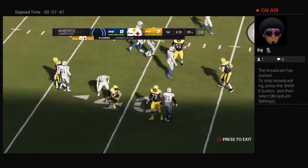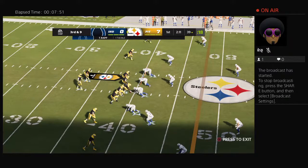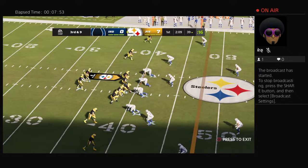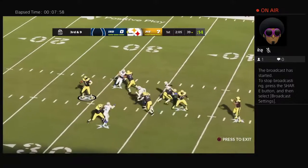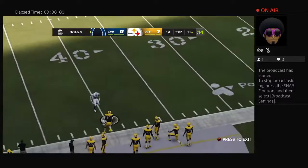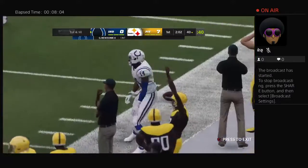Looking to find a lane, but he can't. Reined in at the line of scrimmage. No gain on the play there, so that doesn't help. Now they're looking up at a 3rd and 9 situation. Is this intercepted? It is. It's intercepted. Picked off by Greg Newsome.